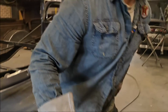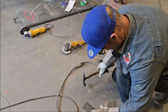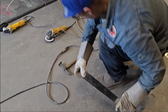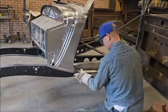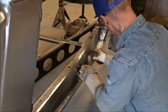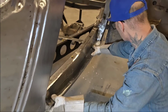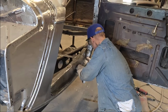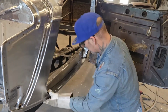That piece knocked down the end down there. Alright, doesn't look bad. We're tight up against there. We want to get that in there level. We want to get that in there nice. All right, let's get the welder and tack it in there.